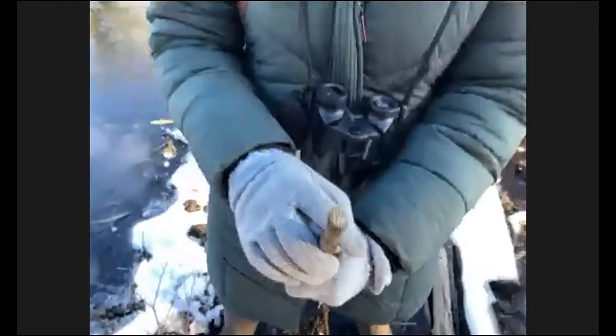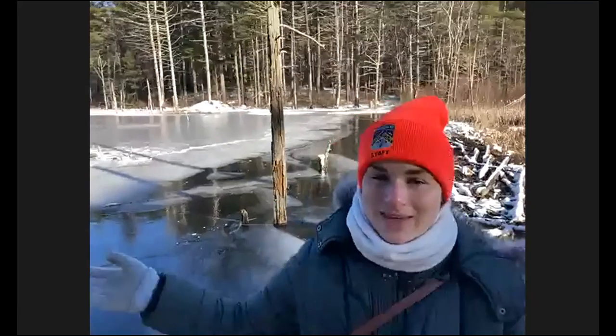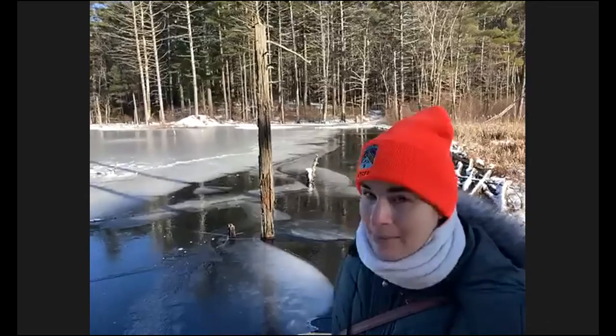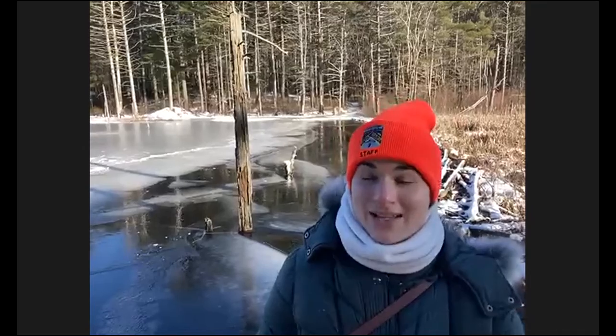Pretty much if you see trees standing in water like we have here, that's probably from a beaver, because the beaver built this big dam across the way, blocked the flow of the water, and flooded the area, which is perfect for beaver habitats. So they build their own habitats, which is awesome.